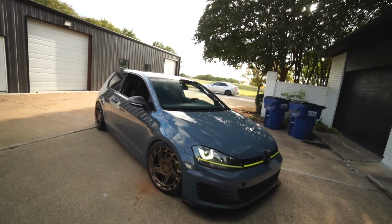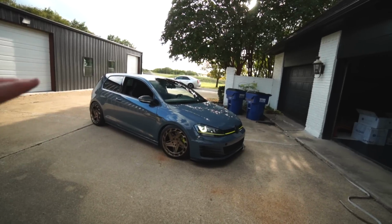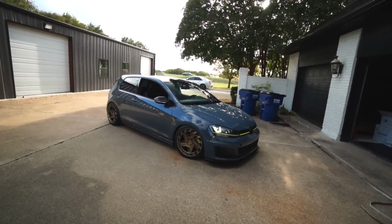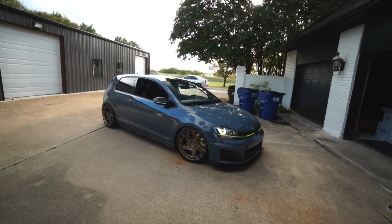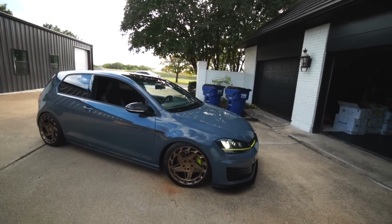I am absolutely stoked on how this thing is coming out. I've always been half wanting, half not, but I've wanted to always put my sort of flair and touch on a GTI, and I'm pretty sure it's really fun so far.